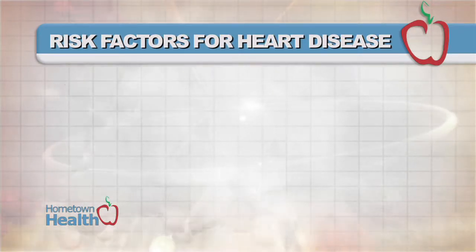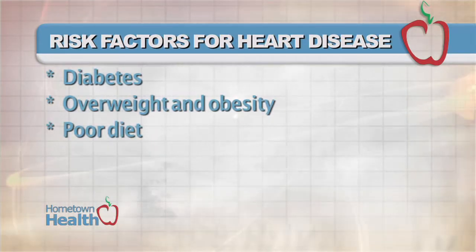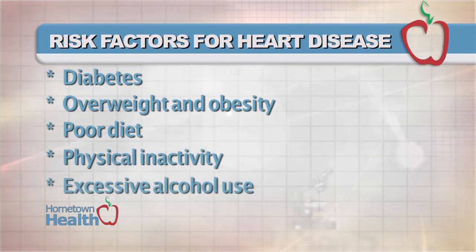In addition to your genetic makeup, several medical conditions and lifestyle choices can also impact whether you're at higher risk for heart disease, including diabetes, being overweight or obese, having a poor diet, lack of physical activity, and excessive alcohol use.